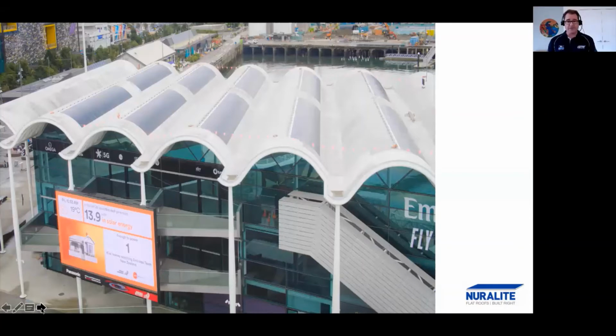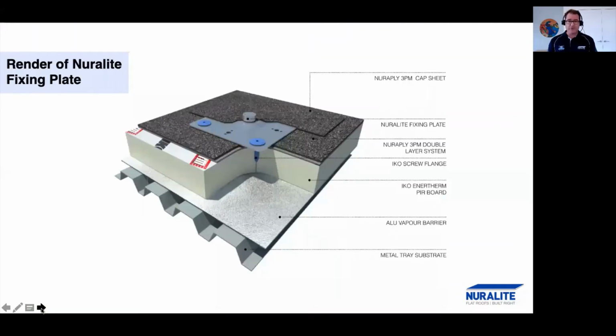Oh, that's excellent. Thanks for that overview. It's interesting to see how far those panels have come. We're just going to flick back to Rod now. He's going to give us a bit of a rundown on two of the penetration options that Nuralite has. One is the fixing plate, and the other one is the lock-in pocket. Do you want to kick off with the fixing plate, Rod?